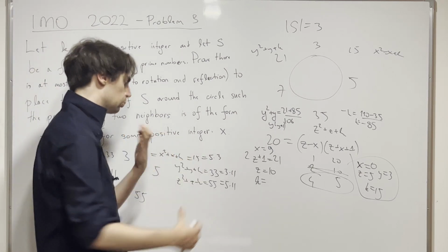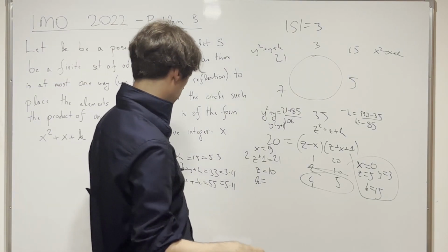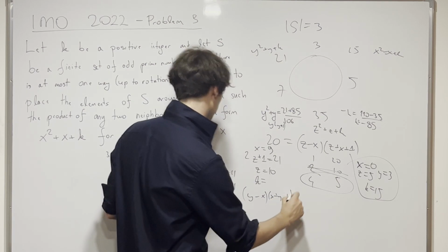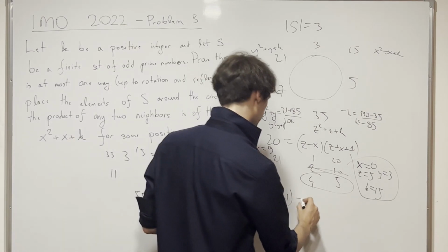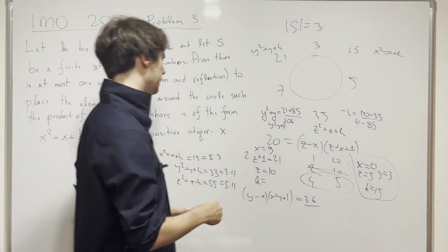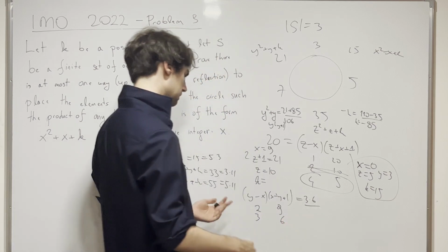So you want to get x, y, z, k, so subtract two of them. Say we subtract the smallest two. What happens then is we get y minus x times x plus y plus 1 is going to be 3 times 6. And now we have some casework to deal with here, but the only thing we really can get here is a 9 times 2, or well, we could also get 3 times 6.